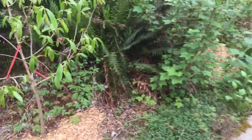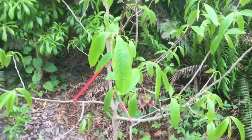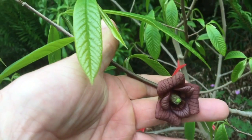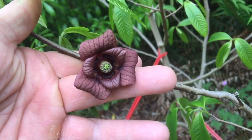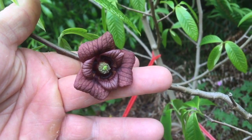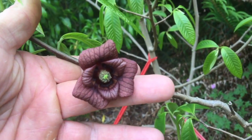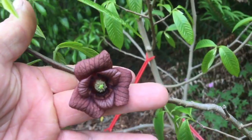What we got over here, this is a pawpaw. This is a small pawpaw. That's in bloom. Look at that beautiful bloom. Smells like rotting flesh. These are pollinated here by flies. They originally evolved to be pollinated by wood beetles, as far as we know.